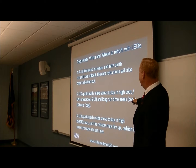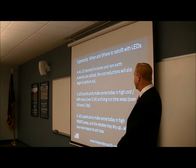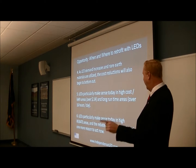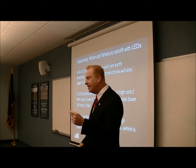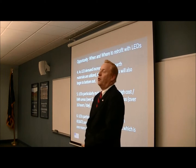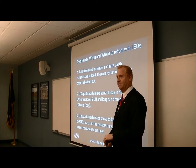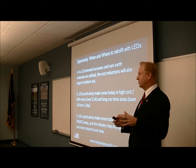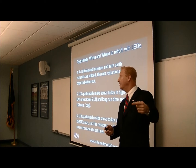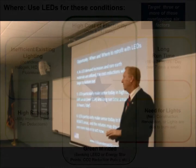LEDs particularly make sense today in high-cost kilowatt areas. I've talked about that, and long runtime areas. LEDs particularly make sense today in high rebate areas, and key point, the rebates may dry up, which is one more reason to act now. We've seen asterisks in the rebate programs that say we can terminate the program at the discretion of the utility company. They're not committed to decade-long giving away this money as a push to start the path. So someone that waits will not only potentially lose on the wasted energy they could have saved, but they will lose by possibly not getting the right price point and also the rebates.